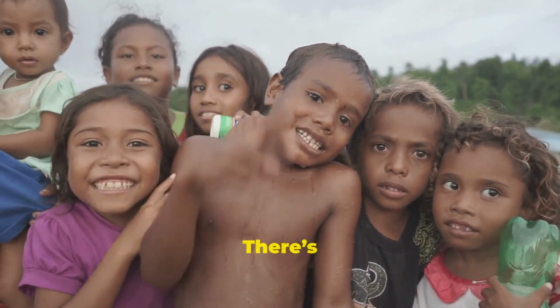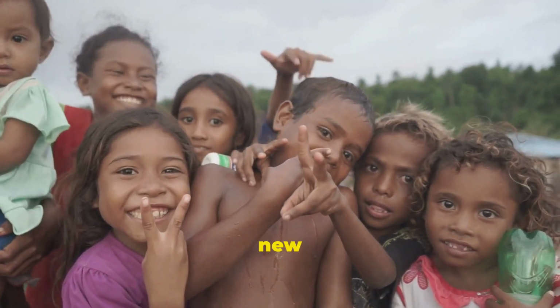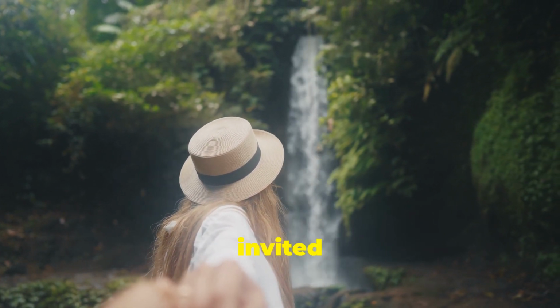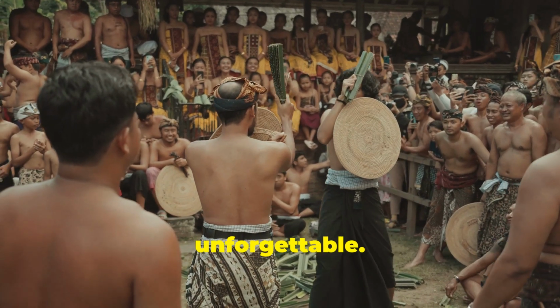The best part, there's always more to discover, from hidden waterfalls to ancient traditions, and every journey off the beaten path brings a new adventure. The locals are always happy to point you to their favorite spots. Just ask, and you might get invited to a village fiesta or a hidden waterfall. Their warmth and generosity are what truly make East Timor unforgettable.